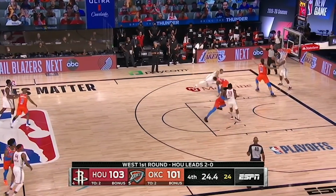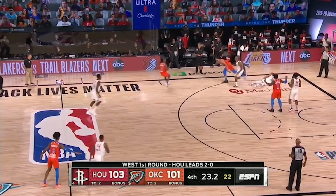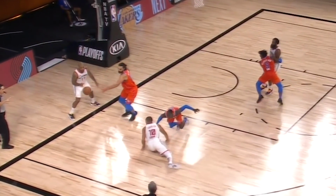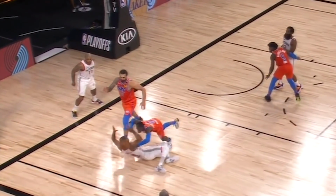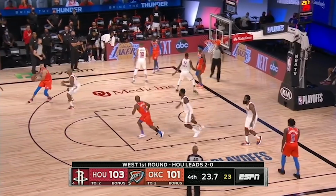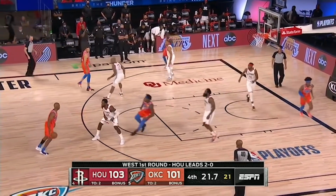But this time, the Rockets throw the ball away after another pair of players hit the deck. This angle clearly shows Adams did not touch the ball, and on the review, the refs give it back to OKC. And that leads it to CP3, who wants to attack Harden on the switch off the pick and roll.